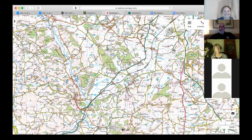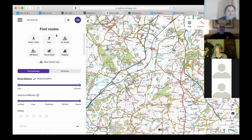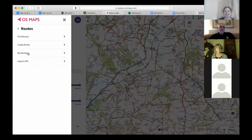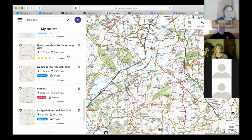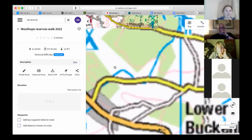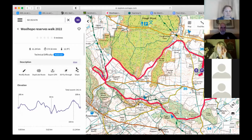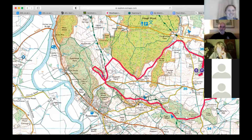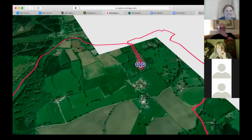Yeah, yeah. I mean, we can find routes, and where are we? There's a good one there. My routes. If we just have a quick look at one that I've just done, Woolhope Reserves Walk. This is one I've just prepared. It's not been published yet, but it will be. I think we can do a 3D fly through. All of this comes included in the map subscription. It is fun. Well, for a geography teacher anyway.